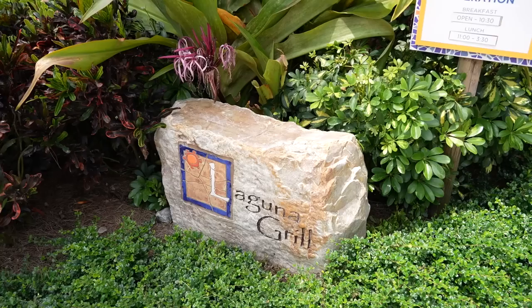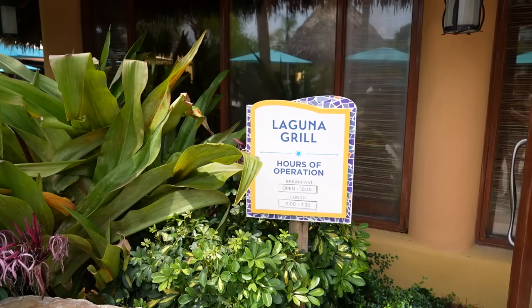Back at Laguna Grill, and I believe the line has gone down immensely because it's now going on about 2:20 and lunch is only until 3:30. Seems like everybody had the same idea as us, as they saw the line earlier and they're like, we'll just come back later.